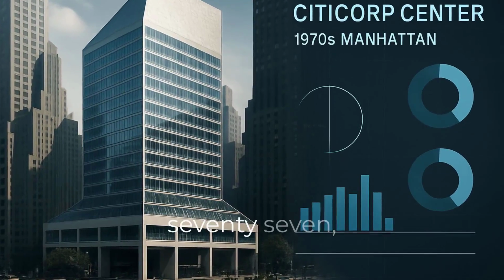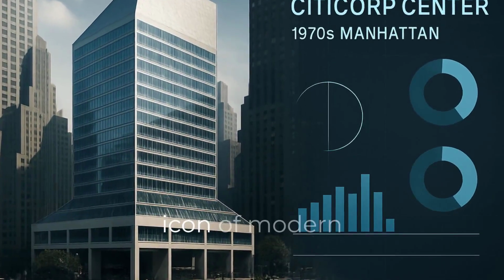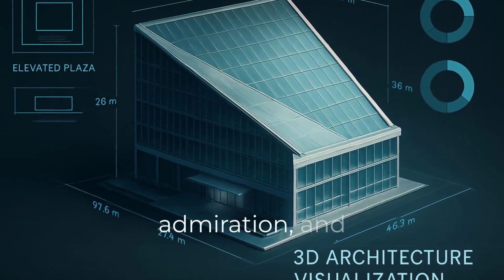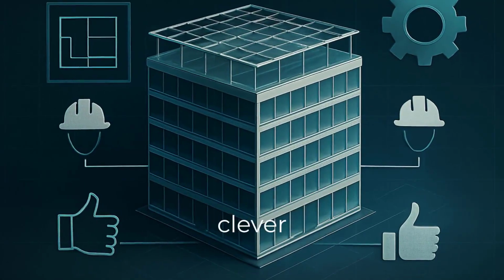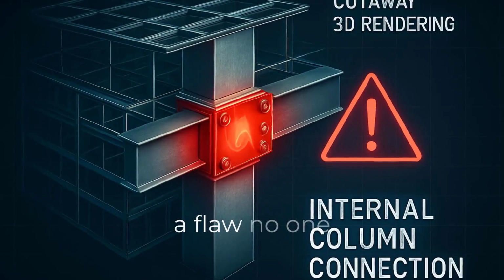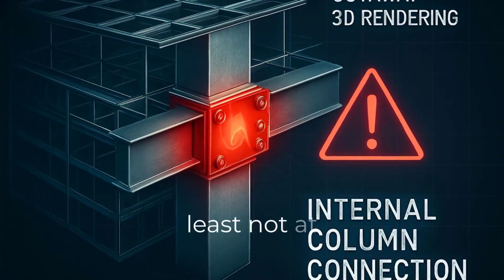Completed in 1977, the Citi Corp Center was an icon of modern design. Its sloping roof and elevated base drew admiration, and engineers praised its clever structural innovations. But hidden within those innovations was a flaw no one noticed, at least not at first.